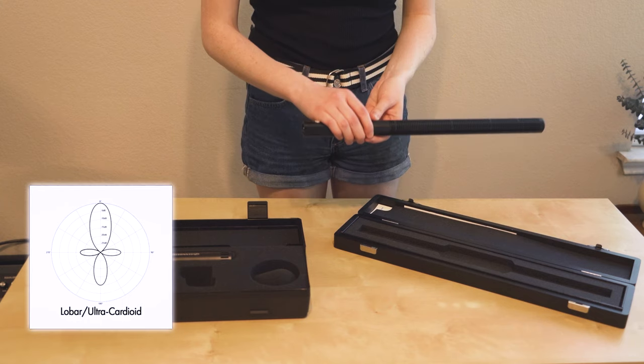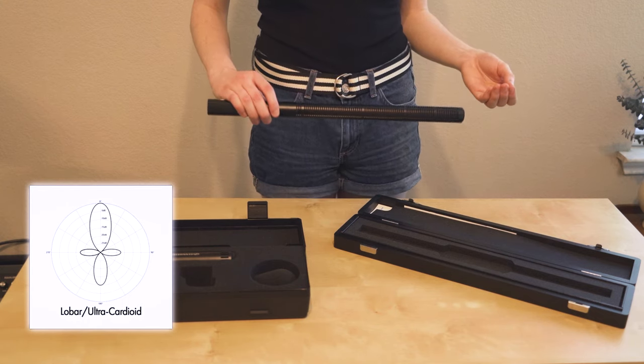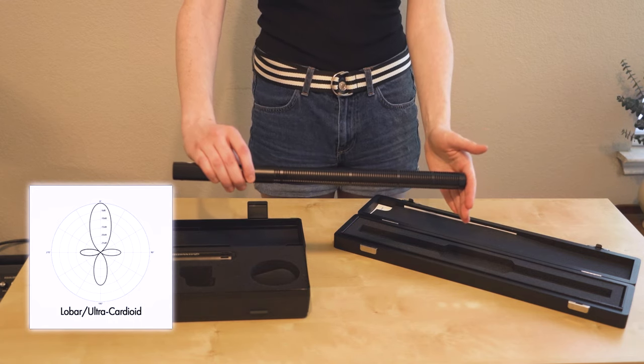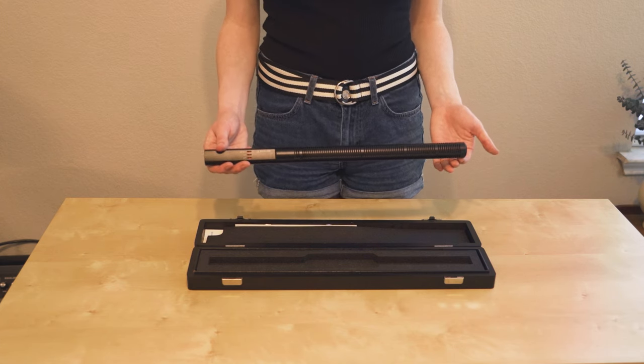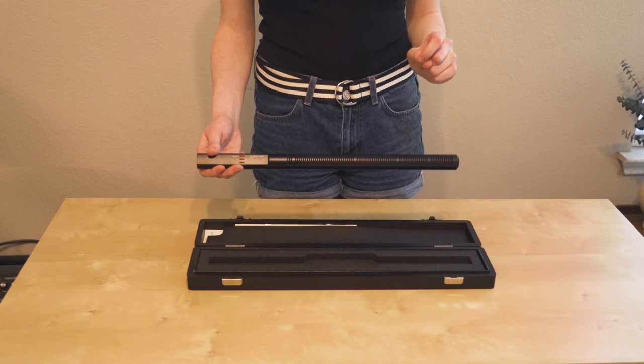Then, by far the most directional, a lobar microphone has a large learning curve to use well with an interesting pattern and can only exist as a shotgun microphone. The term shotgun is often used while talking about mics and may have led to some ambiguity. Shotgun microphones can either be condenser or dynamic and can be paired with a few different patterns.